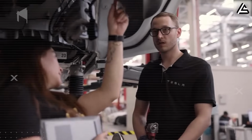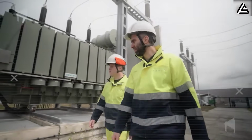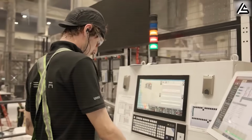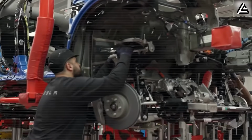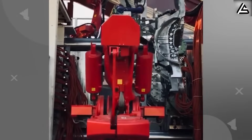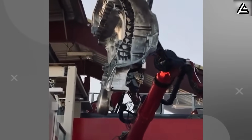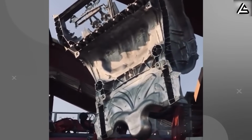For decades, American automakers convinced us that more welds meant more safety through redundancy. But Tesla's engineers discovered something that traditional manufacturers either missed or deliberately ignored. The fundamental weakness wasn't in having too few connections, but in having thousands of inferior ones. The science behind mega casting strength reveals a materials revolution that makes traditional automotive aluminum look like child's play compared to what Tesla has developed.